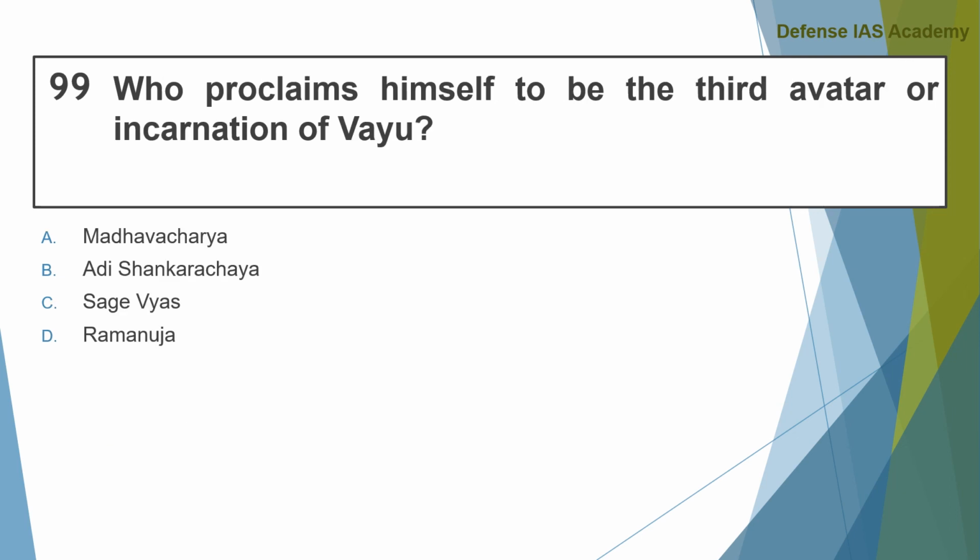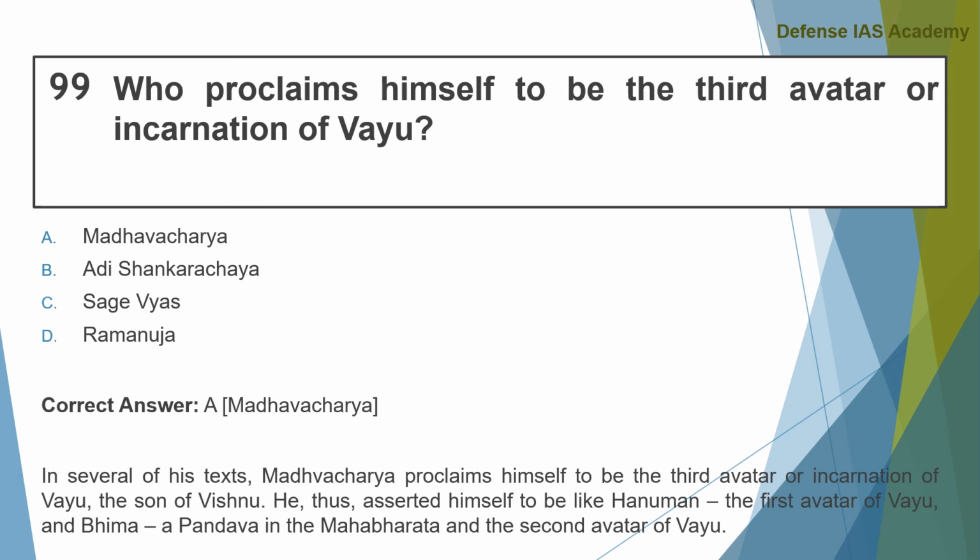Question 99. Who proclaims himself to be the third avatar or the incarnation of Vayu? The answer is option A, Madhavacharya. In several of his texts, Madhavacharya proclaims himself to be the third avatar or incarnation of Vayu, the son of Vishnu. He thus asserts himself to be like Hanuman, the first avatar of Vayu, and Bhima, a Pandava in the Mahabharata, the second avatar of Vayu.